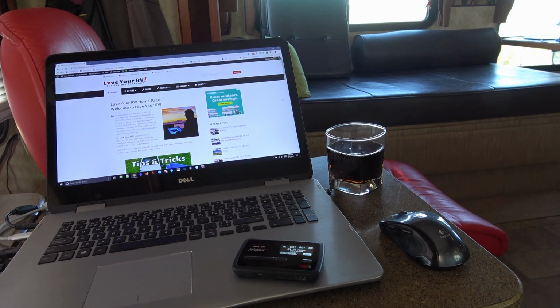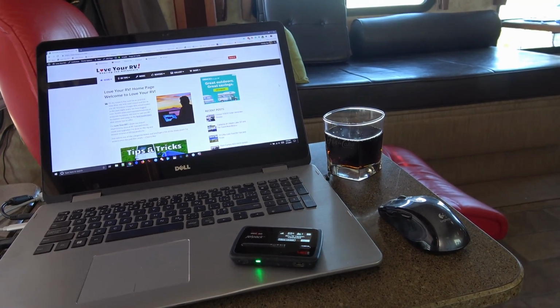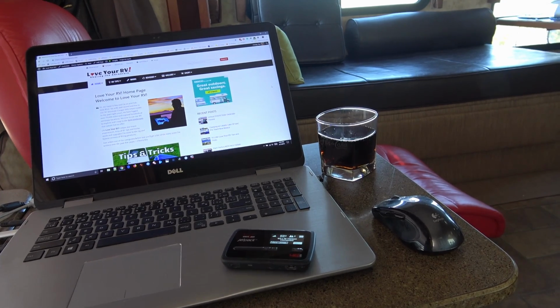Well, there you go. Just a little quick tip for people that might be able to do that. I bet it'll come in handy if you're super frustrated not even being able to load a web page or something.